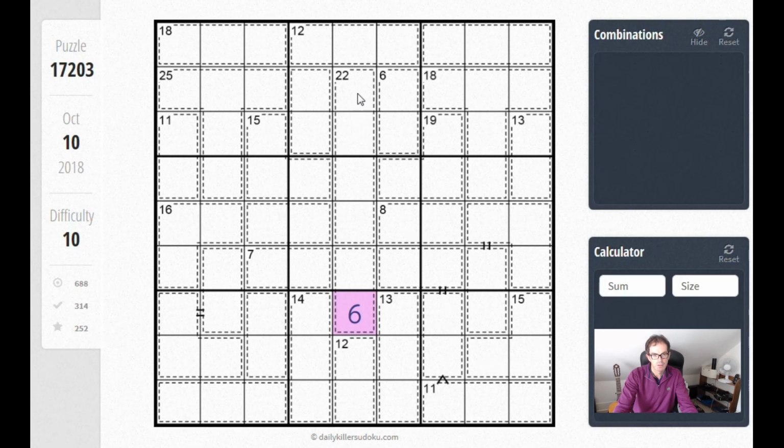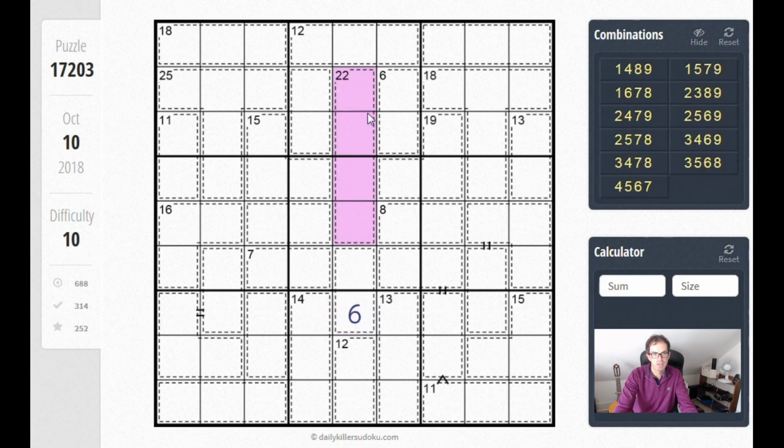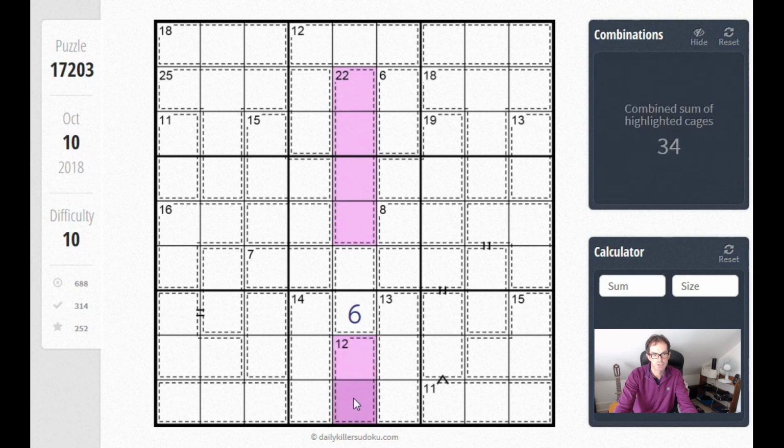Now, okay, so this column now, we've got 22 cage plus a 12 cage, that's 34, plus 6 is 40, so this cell and this cell have to sum up to 5. There are two ways of making 5 in two cells, and we can't decide which is going to work yet, so let's come back to that. Wondering if we can use this 15 total a bit further.